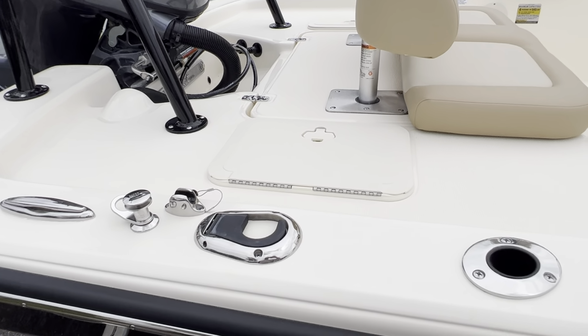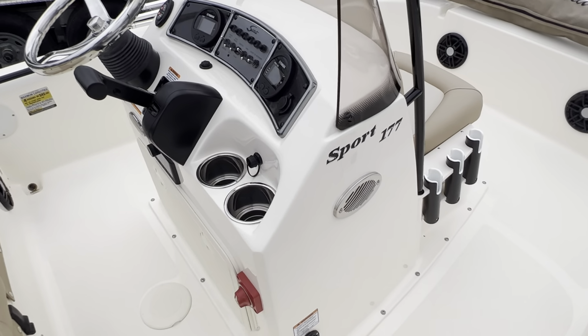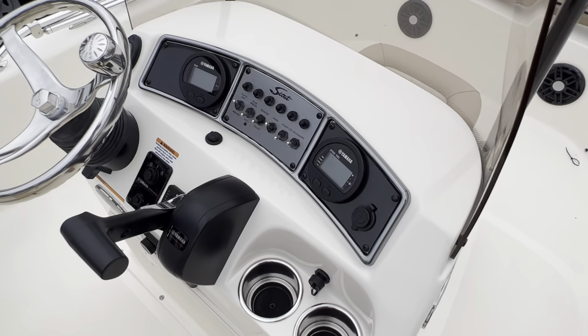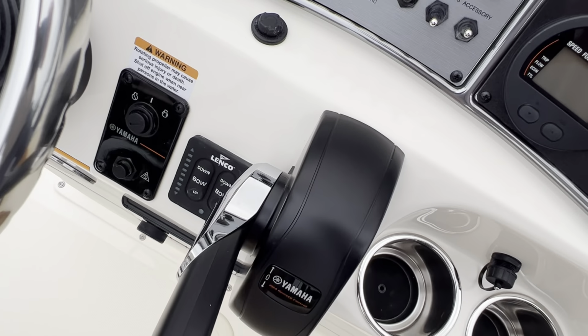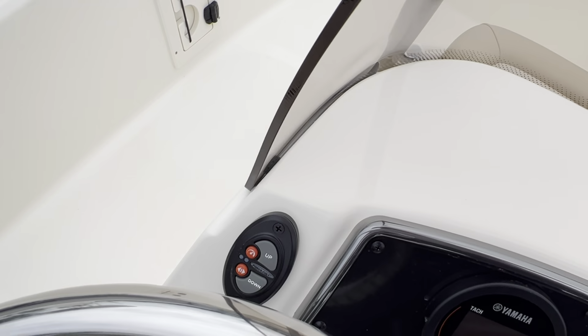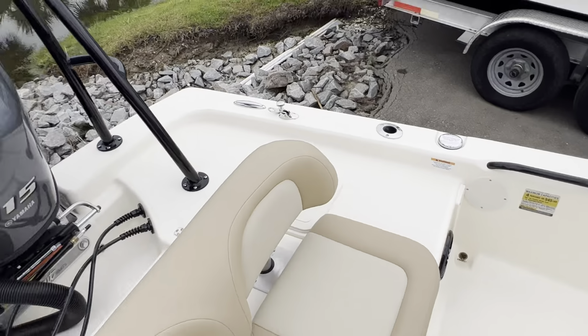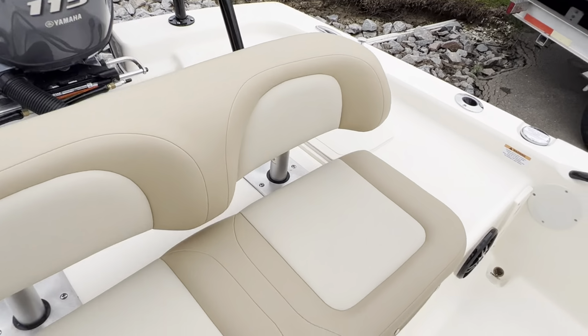Fender pros, rod holders, push-pull holders. Digital gauges from Yamaha, trim tabs, the LED indicators, remote for the power pole, 115 4-stroke from Yamaha.